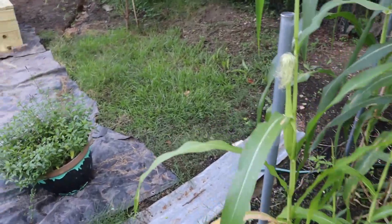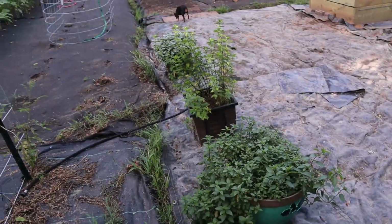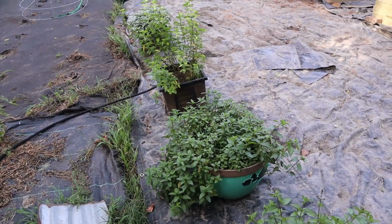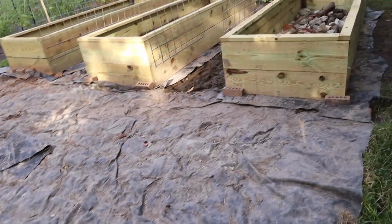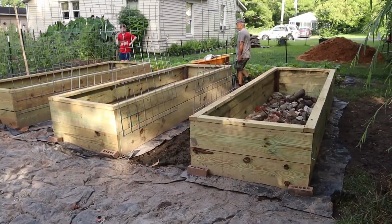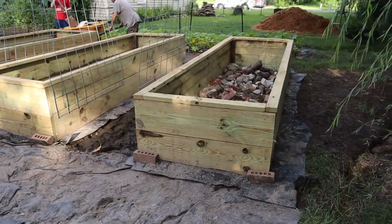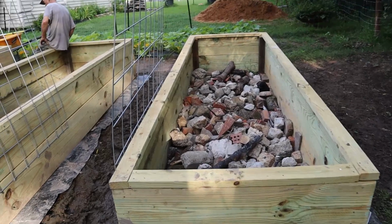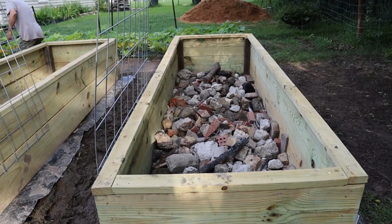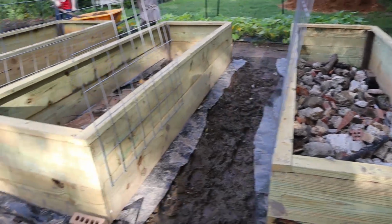We'll walk around this way. I moved all my herbs back here on this end of the garden. We're going to build beds back here and just leave them all year. This is one of the biggest new additions, these raised beds here. We're still filling it in with just regular topsoil. We put some bricks and stuff in the bottom that we need to get rid of, which won't hurt the garden at all. It's going to be covered up.